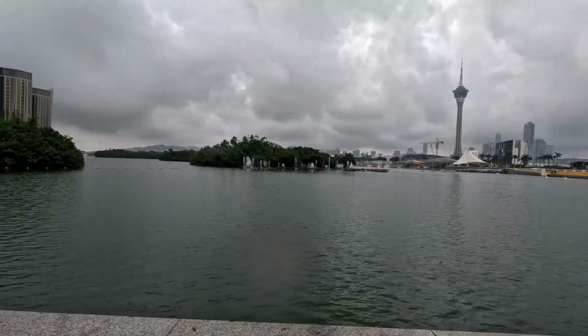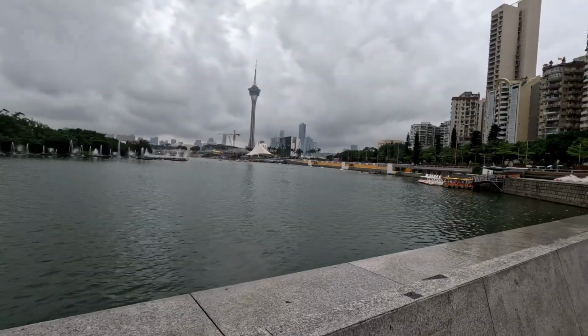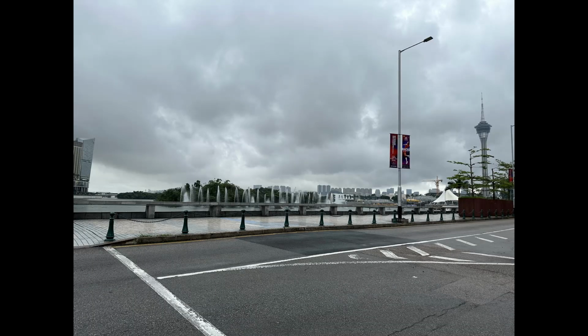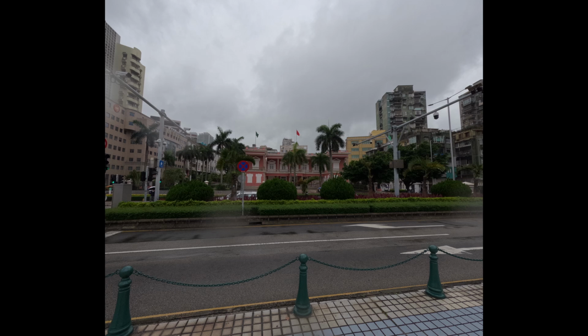It's a great spot to slow down, take in the surroundings, and enjoy a quieter, more laid-back side of Macau, making it a perfect break between exploring major attractions. We spent about 10 to 15 minutes here at Nam Van Lake, enjoying the calm views and taking a short, relaxing break before moving on.